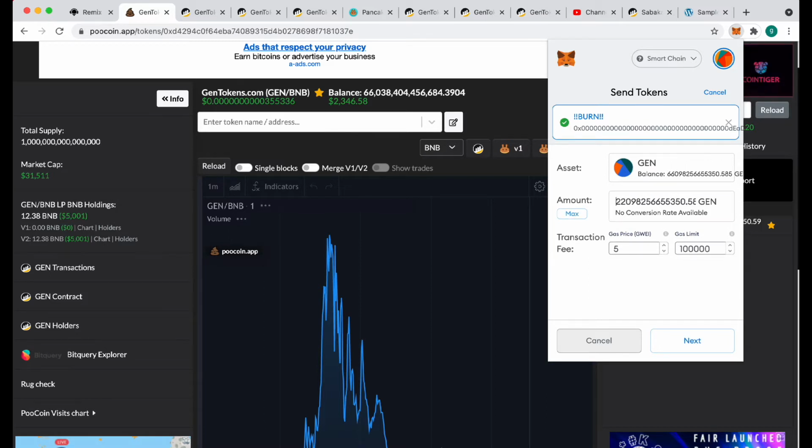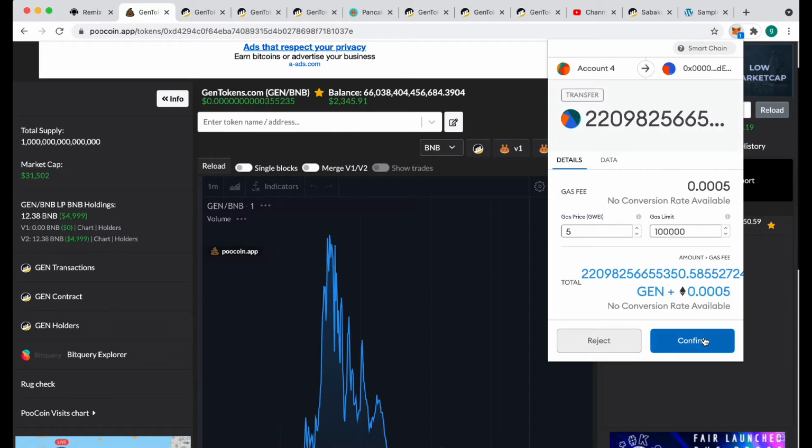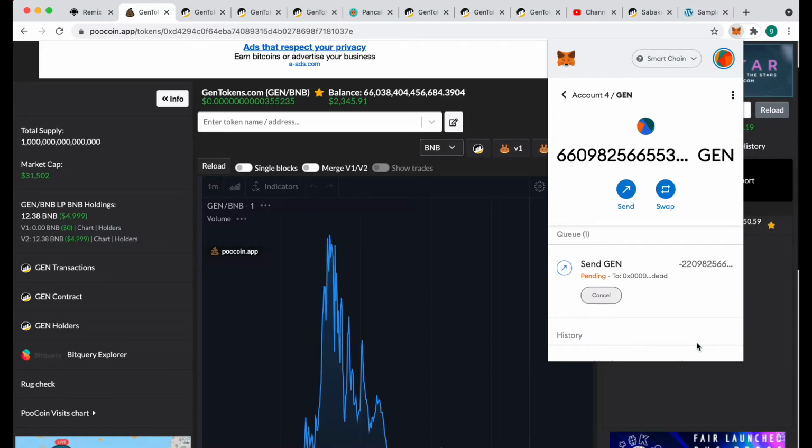There we go. So that's roughly a third of all the tokens, which will leave us with a little bit under 10% of the total supply, but still plenty of tokens in case one of the whales decides to sell or dump. And if they do, then we can do this again to recover the price. So that's what we're going to do. So let's burn and confirm. And we'll see the balance go down, and all of you will see your balance go up, which is nice.